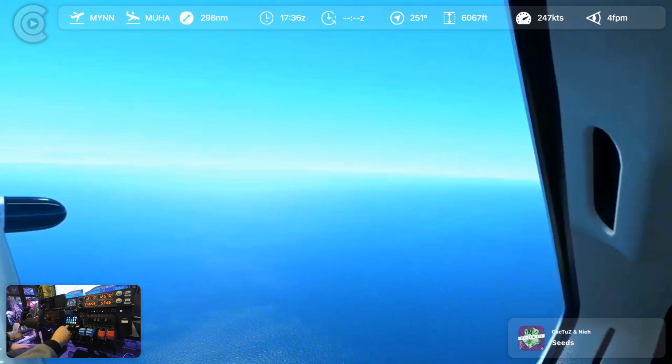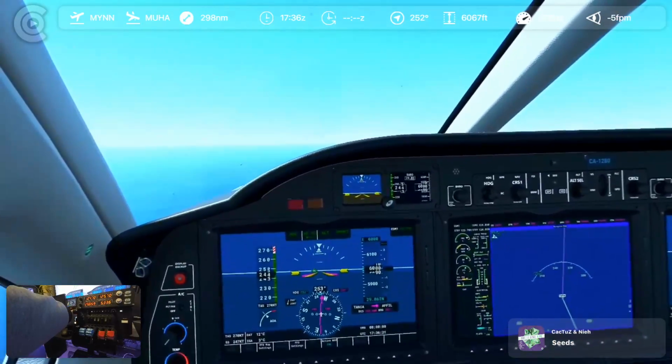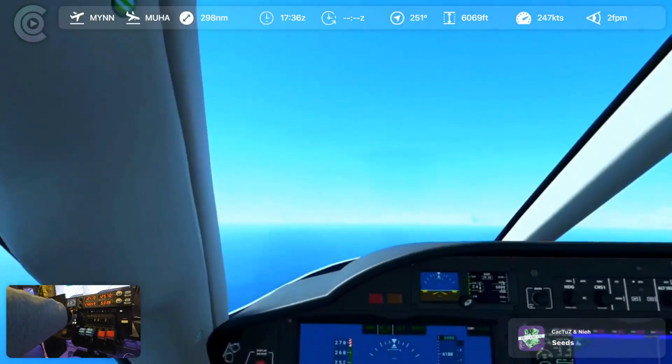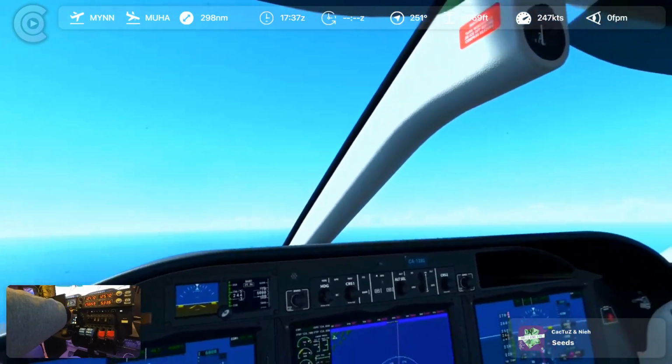We are doing that already. Let's synchronize our heading. Let's switch back to heading mode, and we'll speed up the sim rate again. We'll just get a little bit closer here. I think this is our last major leg of our approach to Cuba here.